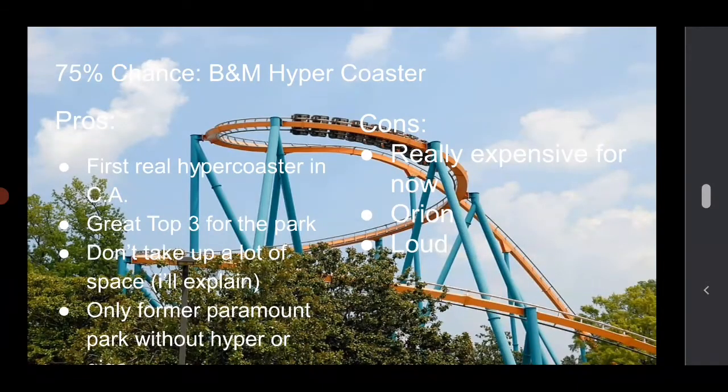So my 75% chance coaster is a B&M Hyper. First of all, this would be the first real hyper coaster in California. And you're like, oh, what about Goliath? Yeah, that's what I call a mine train, a 200-foot mine train. This would be a great top-tier ride for the park.